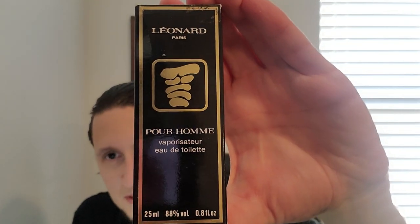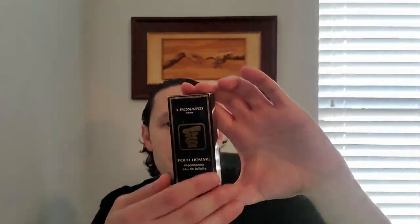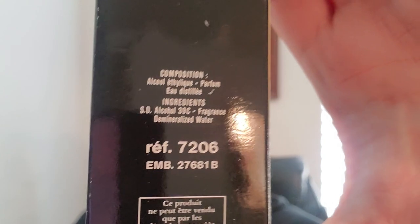Next, we are going to go to another backup bottle. And this is another 25 ml, but one of my favorite leather scents of all time. So again, we're going back in time to the year 1980. We're going to another discontinued fragrance. This is Léonard Pour Homme, 25 ml bottle. You can see the short ingredient list right there.